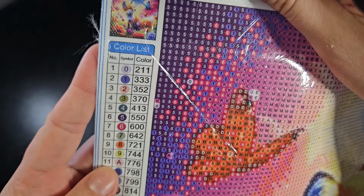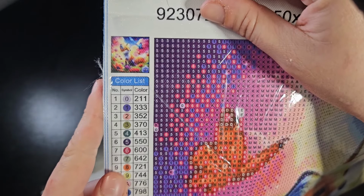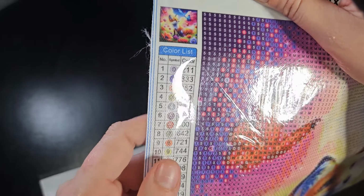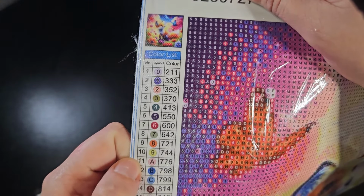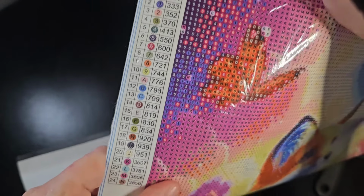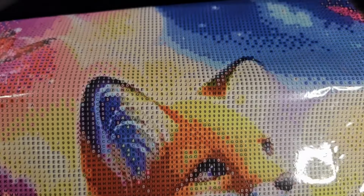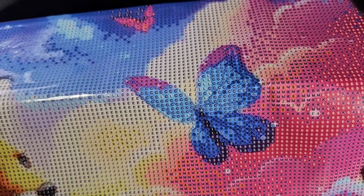It is. No, that's a zero. So zero on one, one on two, two on three. Yep, and then we go down to 9 on 10, and then A on 11 through N on 24. And this one actually has a good drill field. See all those letters? You can see all those letters. That is a good canvas. There you go.